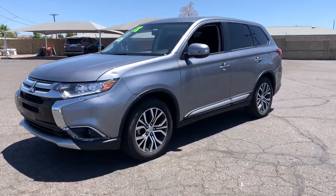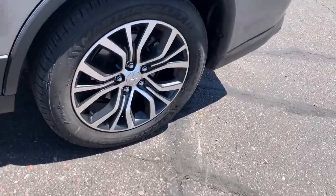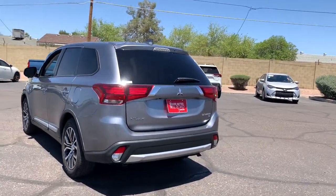Introducing the 2018 Mitsubishi Outlander. This vehicle still has fewer than 80,000 miles on the clock, so it won't last long. Make the most of every drive when you travel in modern style and comfort.